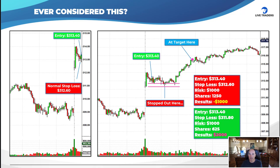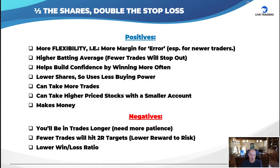Now, to be clear, sometimes you don't get the add. But when you do, now you have all the extra confirmation, a far more reliable trade, and almost the same target. It's hard to beat that, isn't it? It's very hard to beat that. All right? So these are the positives, these are the negatives. For newer traders, the positives significantly outweigh the negatives, especially with the margin of error.